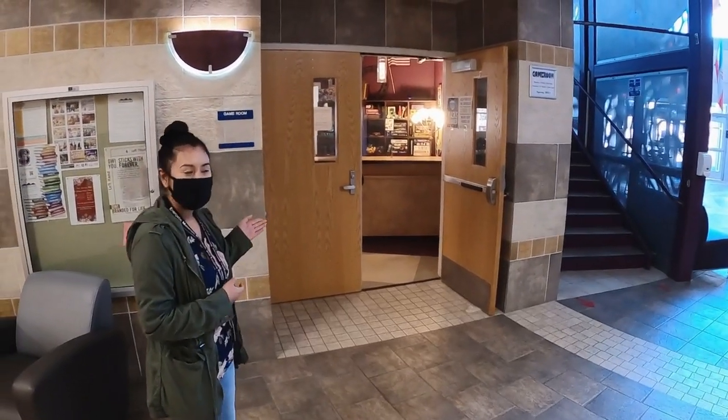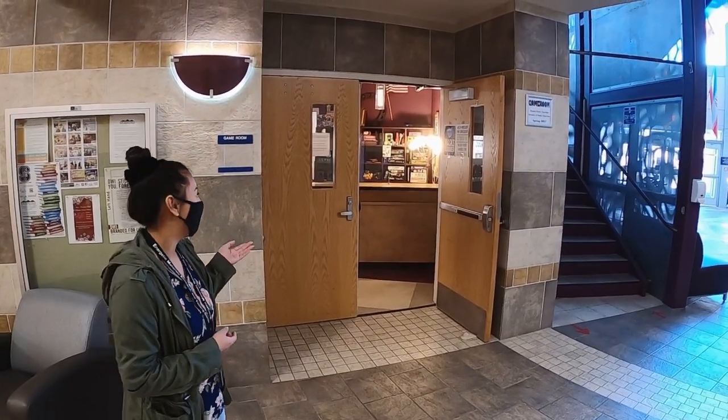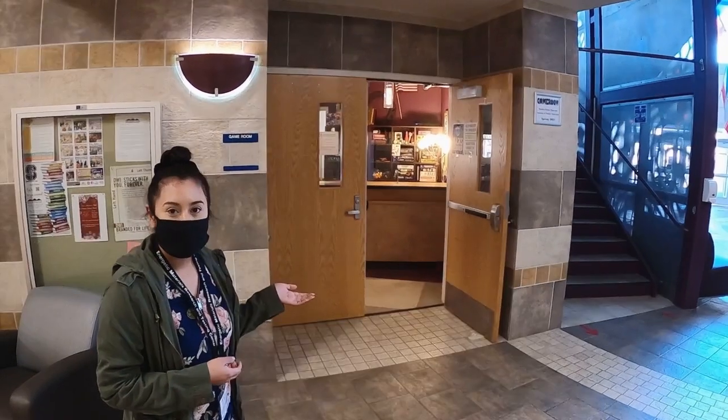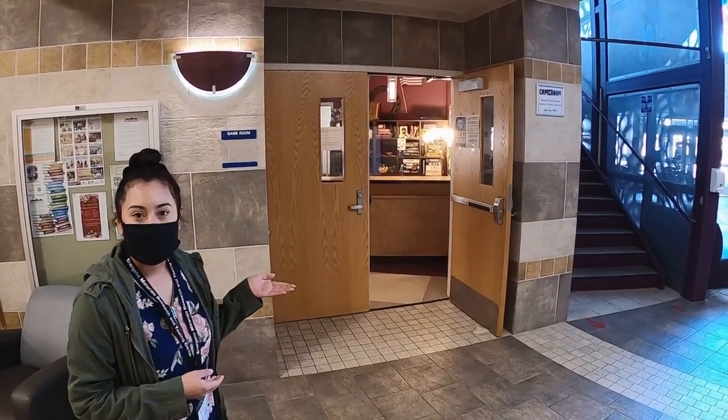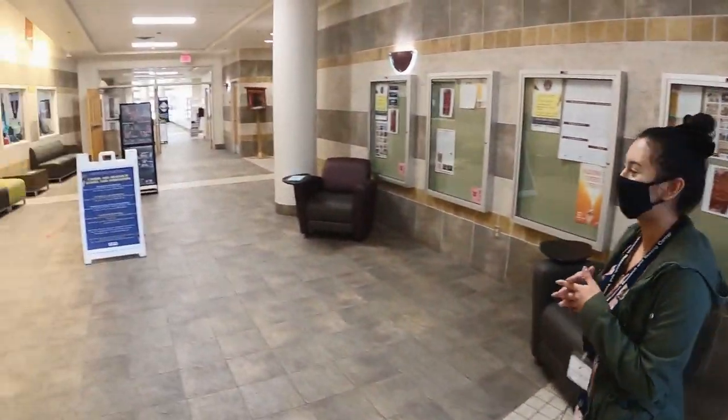So right here we have our game room, which is next to the stairs to go up to the second and third floor of Fidel. Right inside they have a couple of board games, pool tables, and a game console, and it's free for all students. You can check that out.